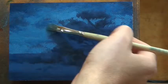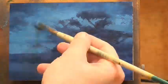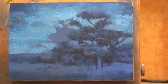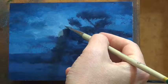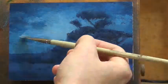Pretty happy with this painting. I can't say that I'm happy with this painting because I feel it's aesthetically successful, but I don't think it's captured the actual way I see things at night. So at some point, that's something I'm going to maybe try and hunker down and take on.